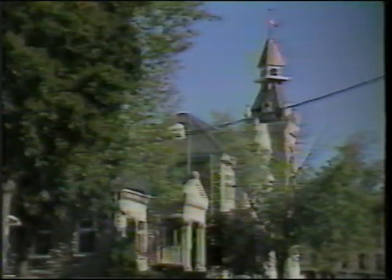The impressive stone town hall, medieval in style, was completed in 1891 and is graphic proof of their skills. The local residents are proud of this magnificent structure, which is clearly visible from all corners of the community.